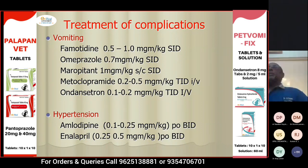You can also go in for things like ondansetron sprays. Especially in cats, they have severe nausea and keep vomiting. You can use ondansetron spray and later induce them to take food so that there will not be any vomiting.